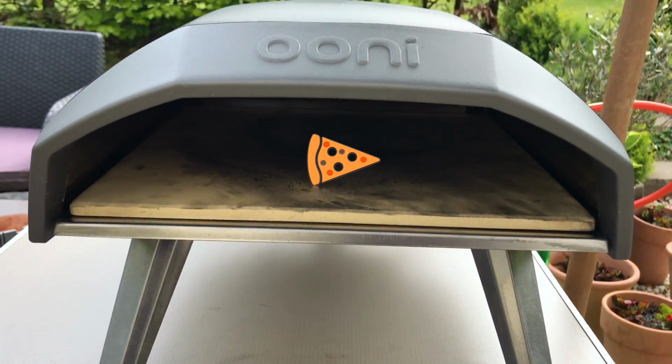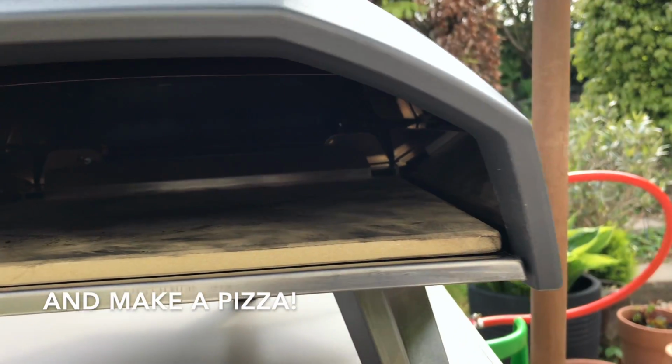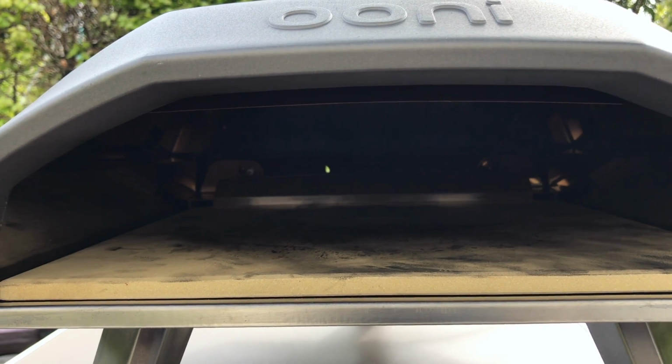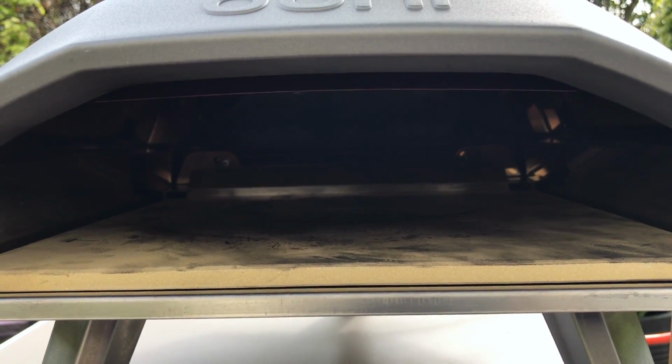So today I am going to test the heat of the stone. I've got everything set up. I'm going to turn it on now and I'm going to time it and see how high it goes and how long it takes to get to the highest heat it can get to. So I'm going to put it on now.